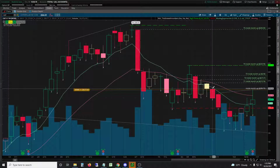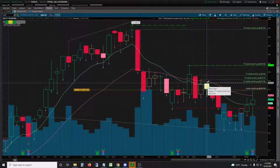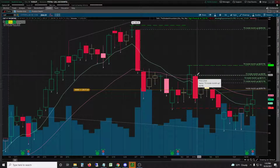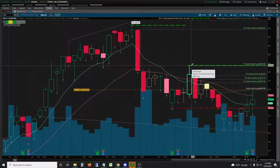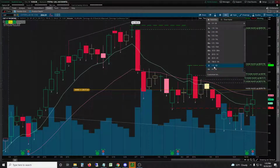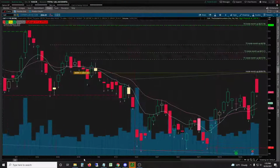There is a target here, but it's a very, very small move, so I kind of ignored that one. 213.74, 215.70, 218, 230 or 223.76. Then I'm up here to 244.33. Now, if you go down to the daily, there are a couple more targets in between there.